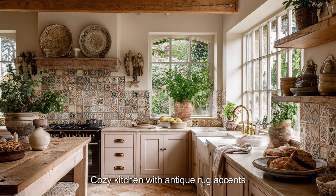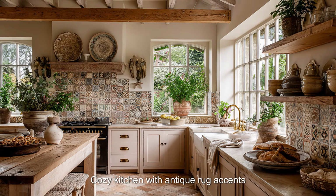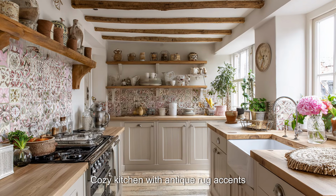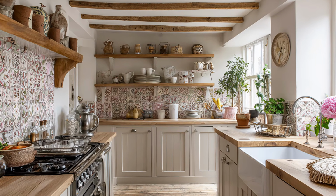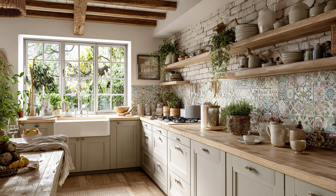Vintage floral patterns take center stage against warm, neutral walls in this L-shaped kitchen. The farmhouse sink and distressed cabinetry complement the authentic terracotta floors, crafting a serene, lived-in feel where timeless textures and muted tones inspire comfort and culinary creativity.